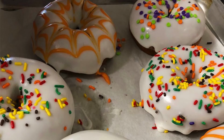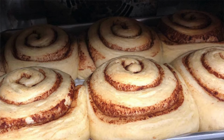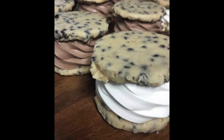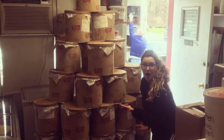Believe it or not, the Halloween donuts are part of the suite of baked goods that have worked to make us a local legend at Joe's Dairy Bar and Grill. Whether they're baked goods that stand alone or are made out of our multiple award-winning soft serve or any of our nearly 40 flavors of hard ice cream.